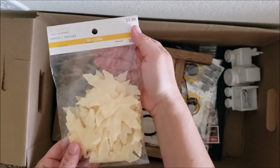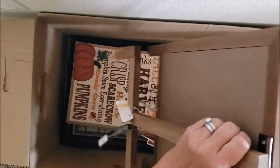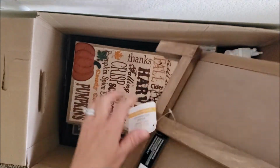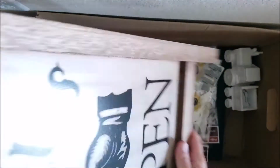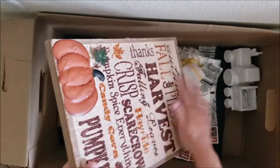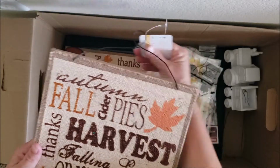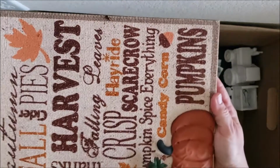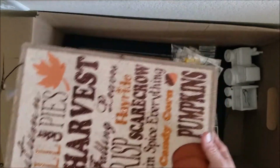Looks like I have another package of leaves, $3.99. This is cute. Oh, the wreath. Wow, this is like an easel. And it retails for $19.99, and it says Antiques Open. It's very cute. Oh, this is so adorable. Oh, I forgot what this is called right now. Canvas, maybe? $15.99 this retails for, and this is like your subway art with all the different words pertaining to fall. This is adorable and would go great in my house for decor.